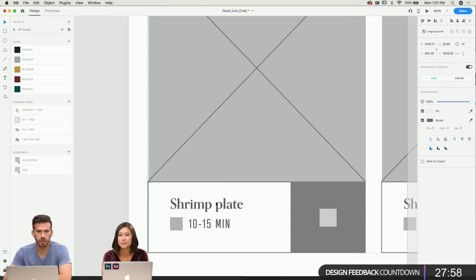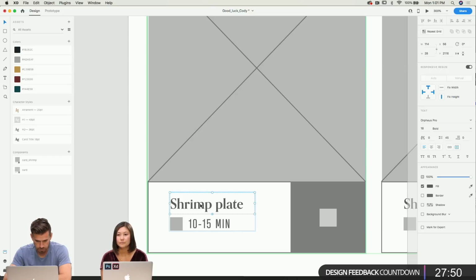Yeah, so we've all had those files that just get out of hand like crazy, and this is a way to really help you organize. Like you said, the assets panel is awesome. So I'll come in here and make sure that this is our card title, 18 point. Okay, so I had one in there already. It was just a little bit darker, but that looks good.